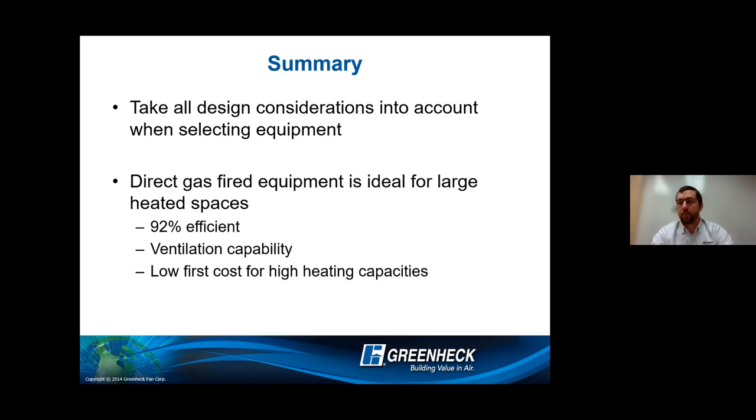We've got 92% thermal efficiency, so very efficient operation. We've got the ability to ventilate those spaces and bring outside air in, and meet our codes, and also pressurize that space against infiltration, and really low first costs for those high heating capacities that we need to heat those large buildings. So it can be an excellent option for these applications.